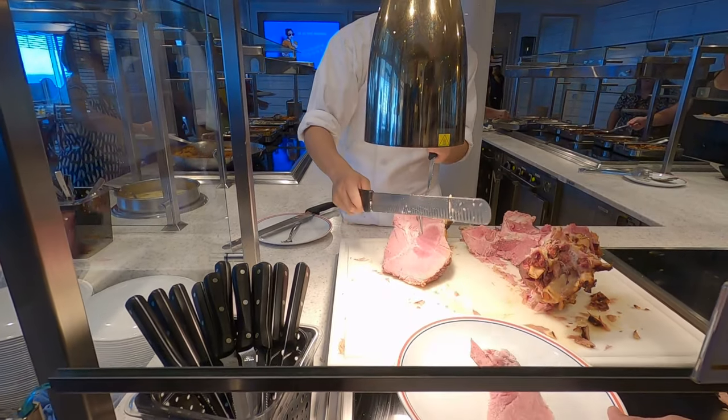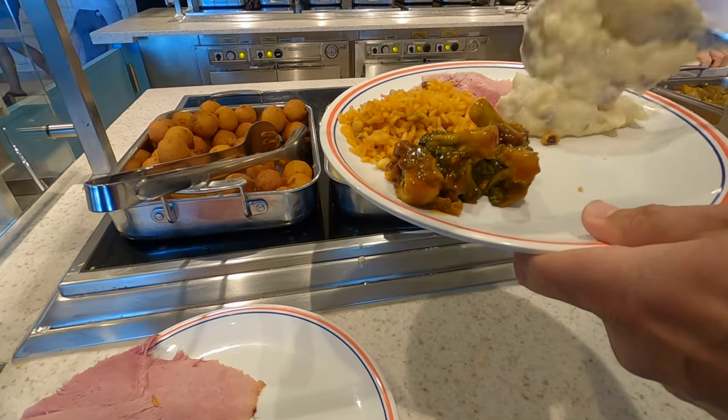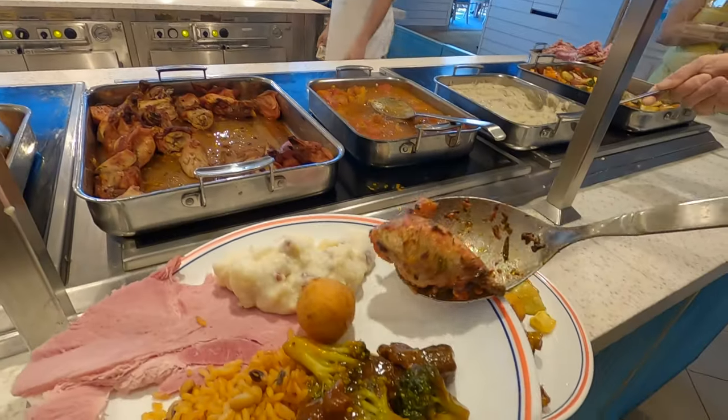Maybe it was just an off day, so we're giving it another chance. On this trip, the food was a little fresher. The mashed potatoes were the best, but overall, still nowhere as good as the surrounding food venues.